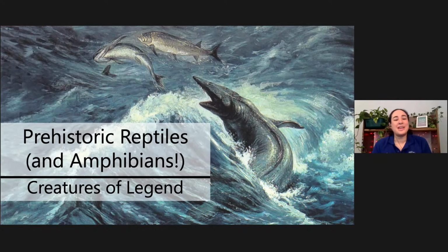I know this is titled Prehistoric Reptiles, Creatures of Legend, but I also want to talk about the amphibians because they're really cool. And the reason we call them creatures of legend is because they're so strange. Some of them have really strange body features or proportions, so they are something like out of a mythical story.